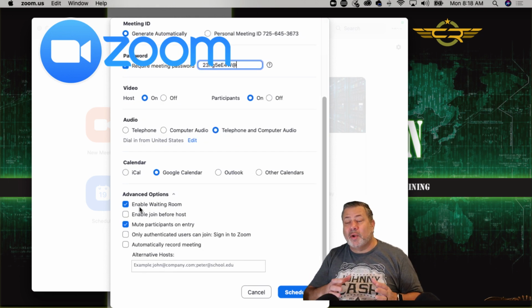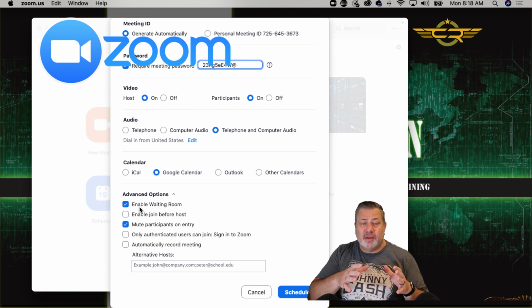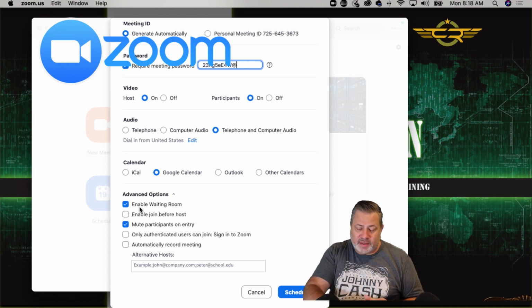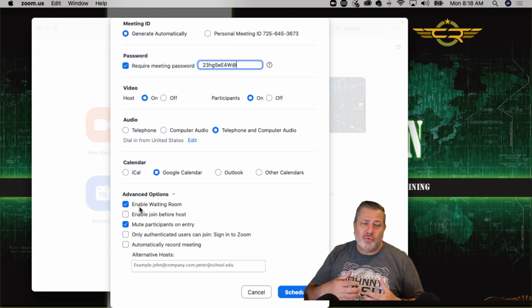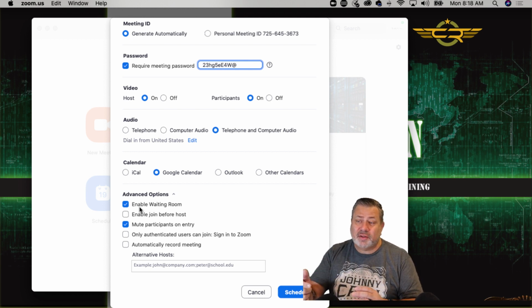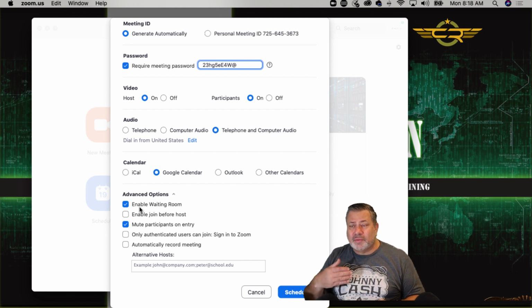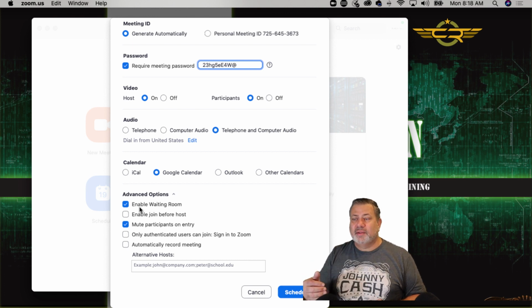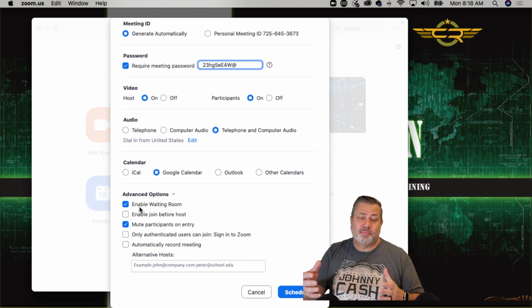We want to enable the waiting room, and that's important because when we do this, that means that the people that join the meeting don't just jump into the meeting. They go into a special contained area, and the host of the meeting has to look at them and say, are they supposed to be there? And if they're supposed to be there, then the host can allow them into the meeting. And this helps reduce that Zoom bombing, because when people get that passcode, they're not going to get right into the meeting. They'll be put into this waiting room, and then the host will allow those people that they know are supposed to be there.